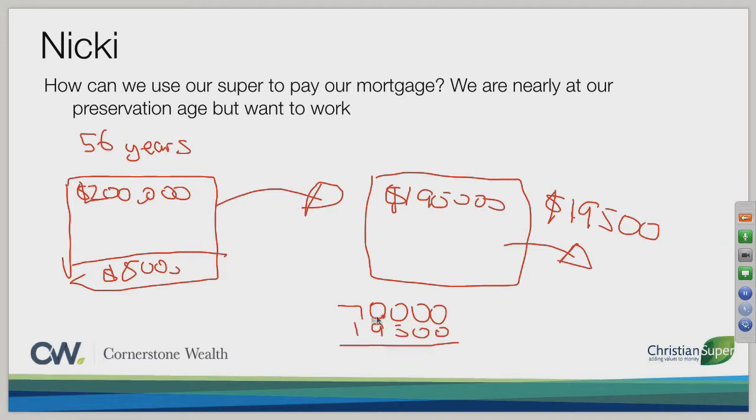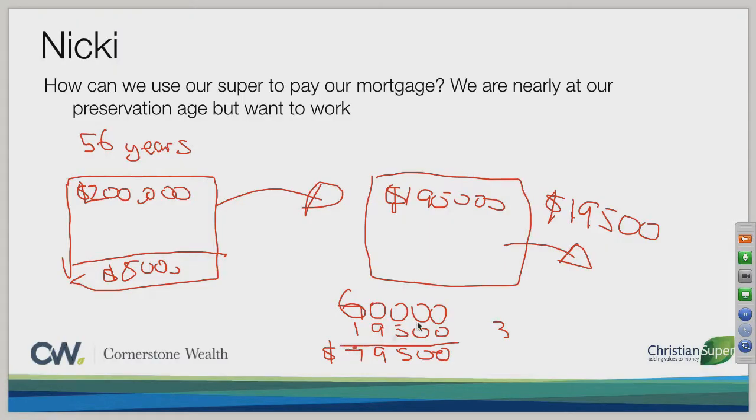I've made this a bit trickier than I needed to. Let's say her income is $60,000. If her income is $60,000, then her taxable income ends up being $79,500. So this $19,500 of pension payments is added to her taxable income. Now, she pays tax on that additional money at 34.5%, because she earns between $37,000 and $80,000.